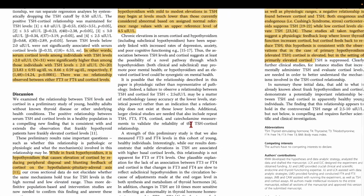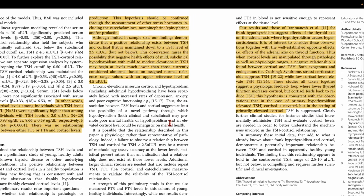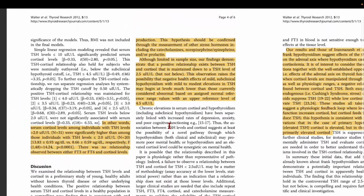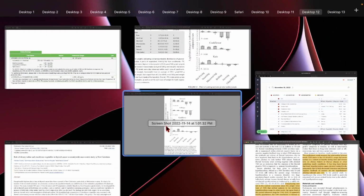They just go on here to talk about the changes in the feedback loop and increased thyroid hormone levels, or decreasing thyroid hormone levels, increasing cortisol in the rest of the study. That's really what I wanted to cover with you guys today. I just wanted to briefly go over these labs.